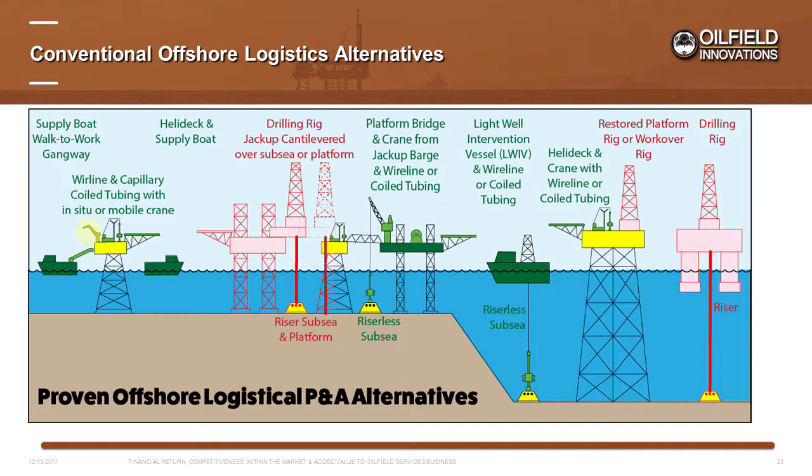A significantly higher cost method is to have a drilling rig cantilever over a small platform or cantilever over a subsea well. A lower cost rigless option is to have a lift boat jack up next to a small platform or next to a subsea installation and use a bridge link to the platform or use an overboard crane to suspend a subsea lubricator for access to a subsea well. In deeper water, a rigless, sometimes referred to as riserless P&A, can be performed on subsea wells using a light well intervention vessel, LWIV, which uses a subsea lubricator for wireline or coiled tubing subsea P&A.